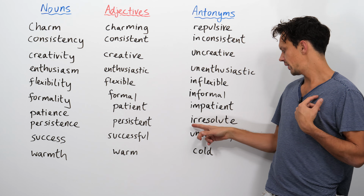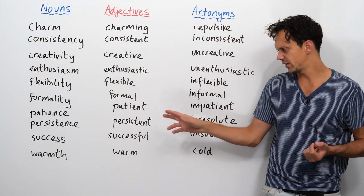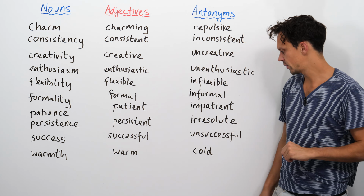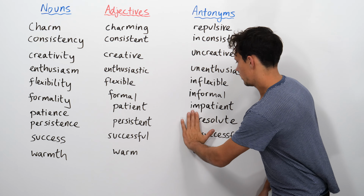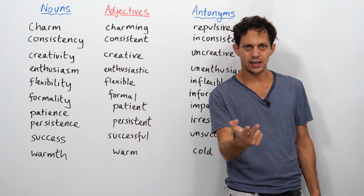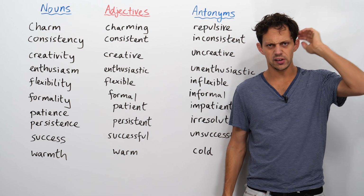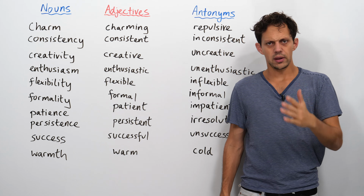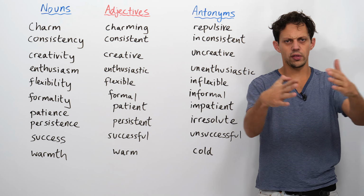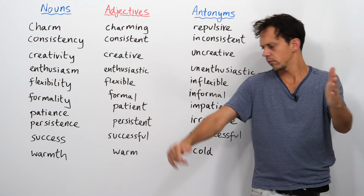Impatient. Now, this one doesn't have a direct antonym, so I have to go searching for a word that means the opposite. Now, resolution. At the beginning of the year, we make New Year's resolutions. I'm going to do this, this, and this, and then we forget about them in a week. If you are a resolute person, then you continue with those resolutions all the way through the year.